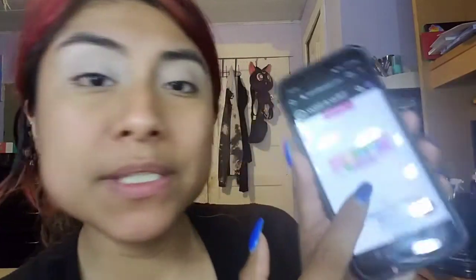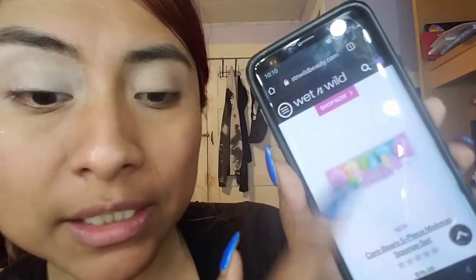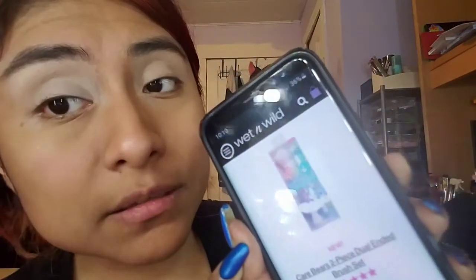Each one is... The lip scrub by itself is $6.49. There's also a makeup set, a sponge set that I did not get in that box either, which is $16.99. A makeup bag for $16.99. Dual-ended brush set for $16.99. Again, you know, the face gem, $6.49.